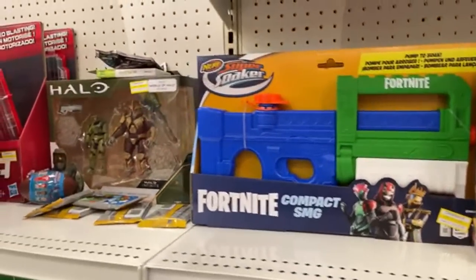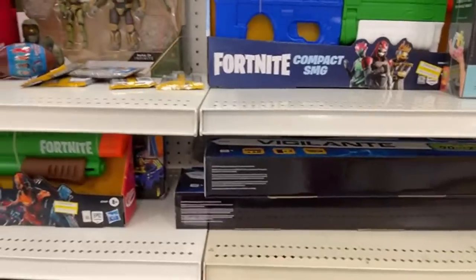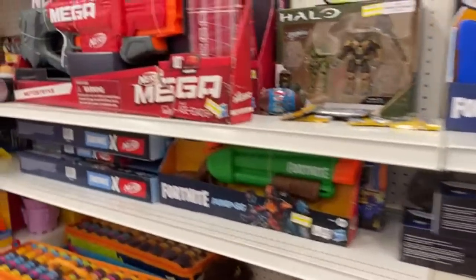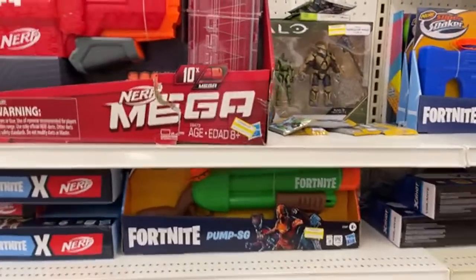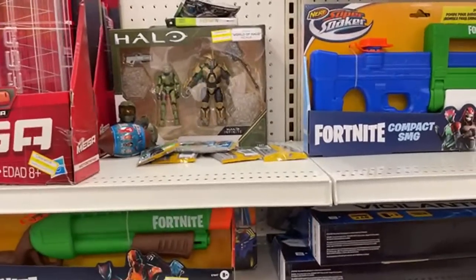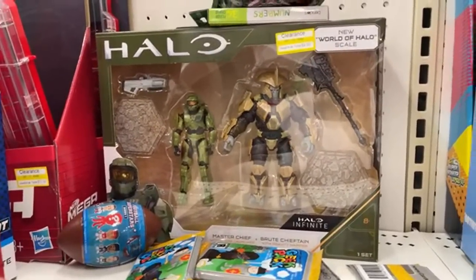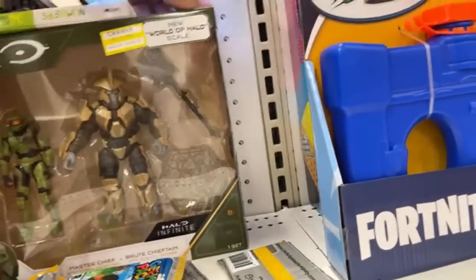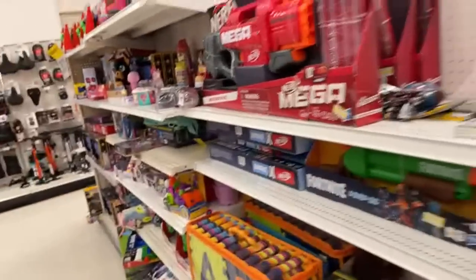What are we saying in the chat here? Let's see, Super Soakers on the bottom. Yeah, I'm not gonna buy them for 12 though. I'm gonna buy them for 7, but I'm not gonna buy them for 12. Let me see. Let's scan this. This Halo. All this stuff, people made a mess back here. And I think there was another Halo one too. There's a ton more stuff over there too.